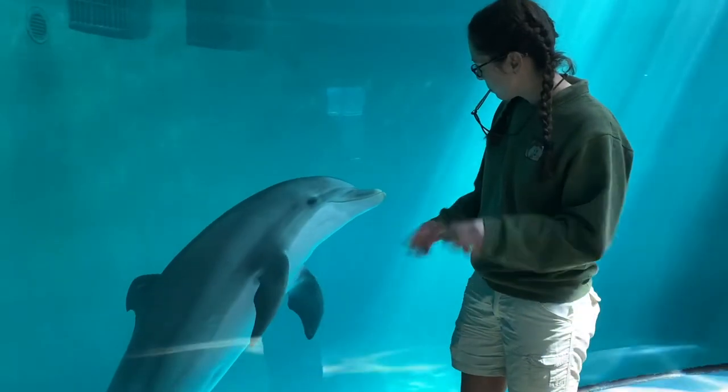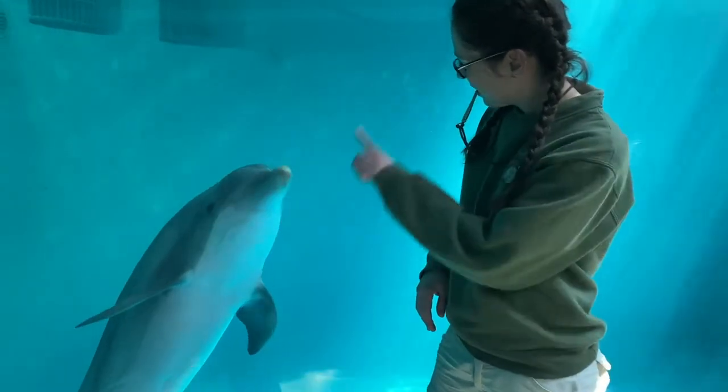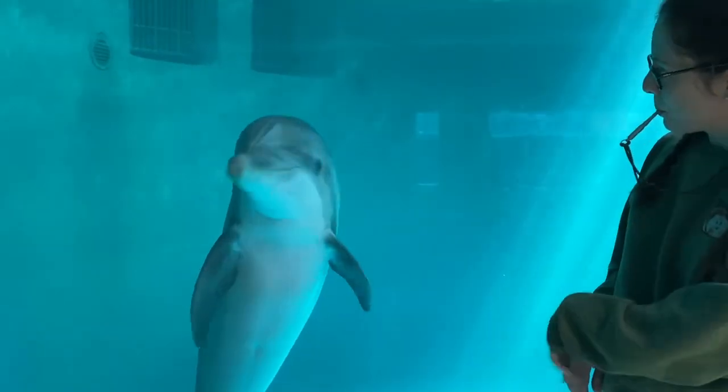Working with Kelly right here is Calypso. She's one of our young females. She was born right here at the Indianapolis Zoo, and she'll be 5 years old next month.